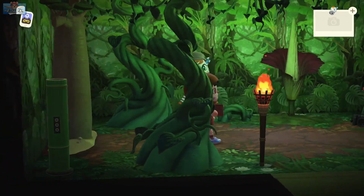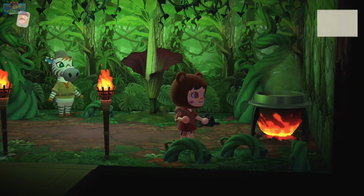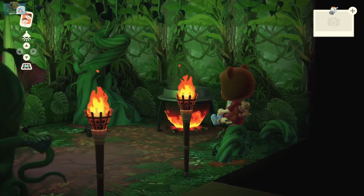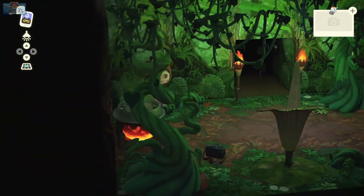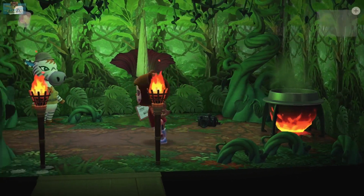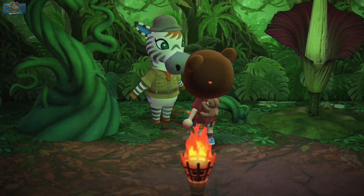These are really cool decorations, aren't they? These big vines. You can sit on these. Somewhere to sit whilst you cook someone. They've added so much cool stuff. Alright. He's done.